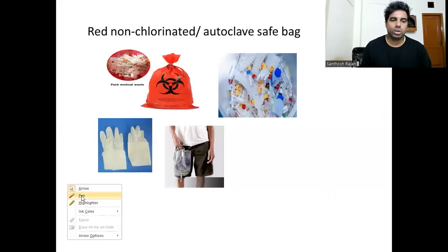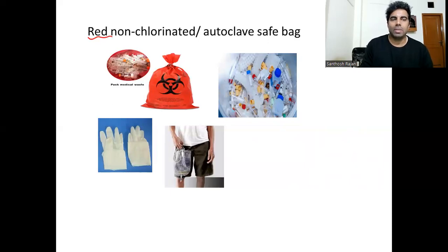Now the second one we are going to talk about is the red bag, the red color bag. The red color shortcut is very simple: R for R. R for all the recyclable items. Which can be recycled? The recyclable plastic items.